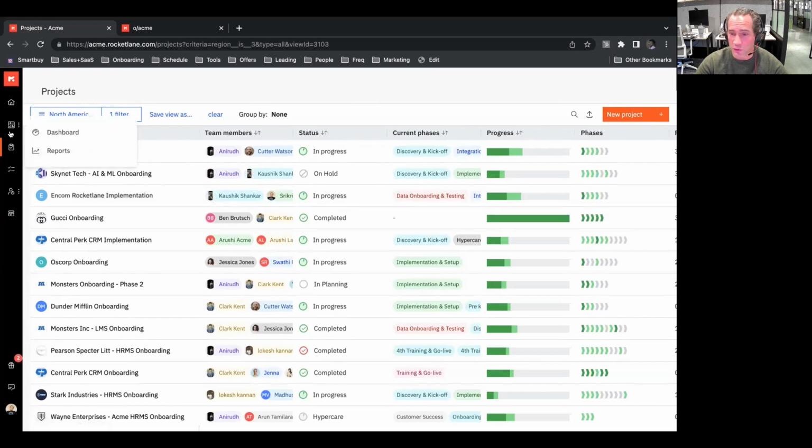You've of course got your own Slack integration where you can, into a single channel or into multiple channels, keep you and your team exactly updated on all the projects that they're working on and that are in progress for them.